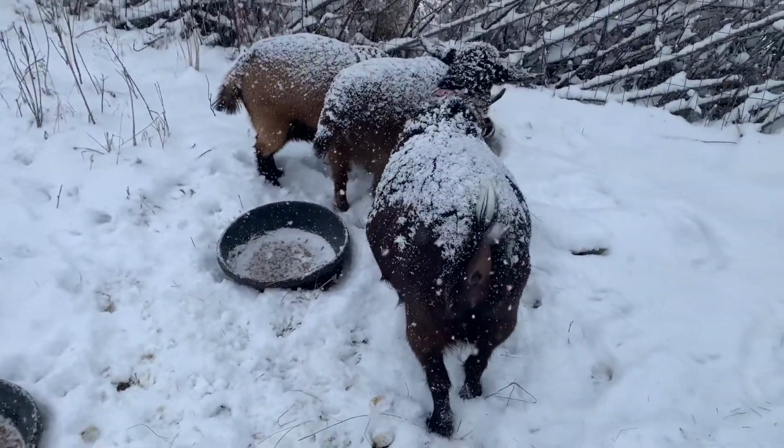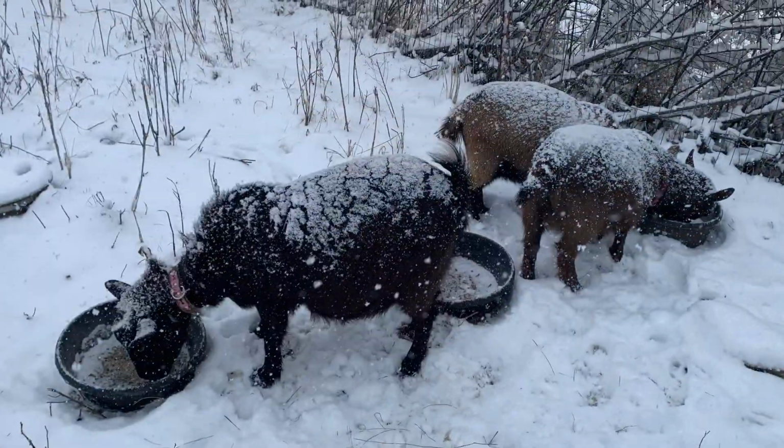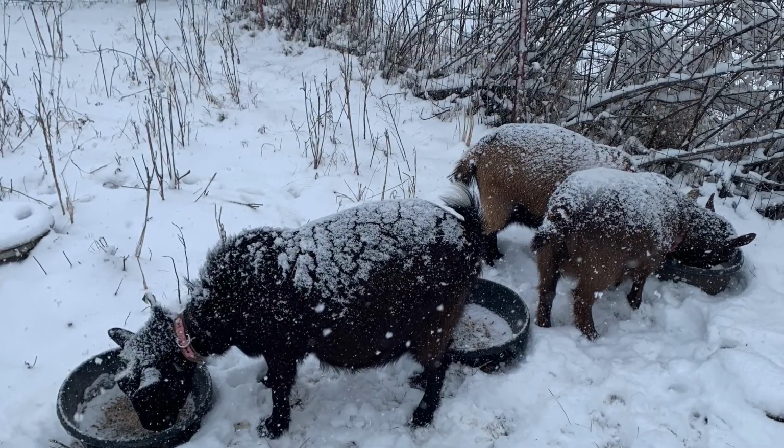Look at all that snow! So it's getting so snowy, I had to put my hood up because my head's starting to get wet.